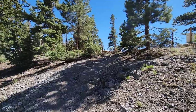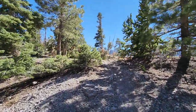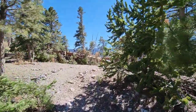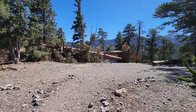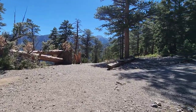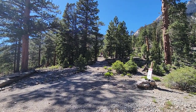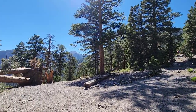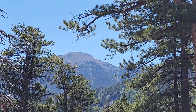Okay, here we are at the junction of the North Loop Trail, which I'm on right now, and the Trail Canyon Trail, which you would be on if you headed down in this direction. And here's the North Loop Trail continuing on up toward Charleston Peak. And there is Charleston Peak.